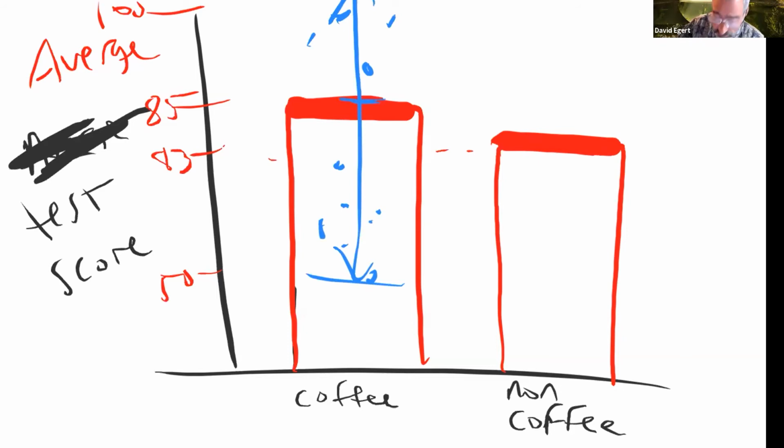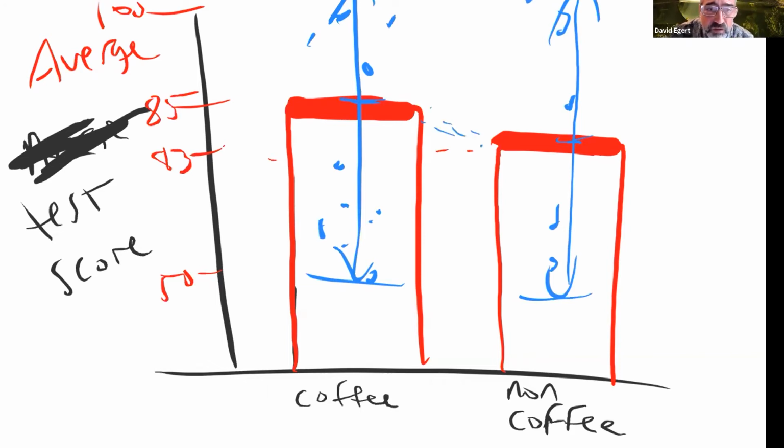And if I look at the non-coffee people, it might be the same thing, a huge range of data, and the average happened to be a little lower, but I don't really trust that these two averages are that meaningful at all, because the reality is the non-coffee and coffee drinkers were all over the map, did great, did bad. And when we averaged them, they just happened to be a little different like this.